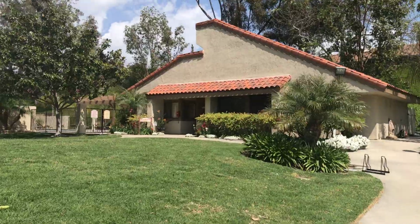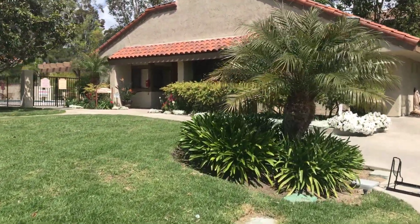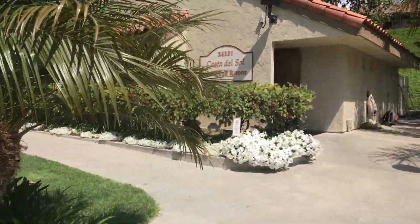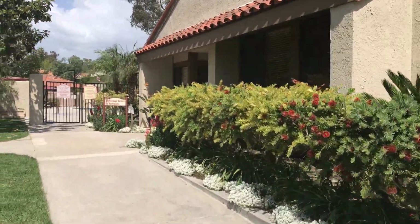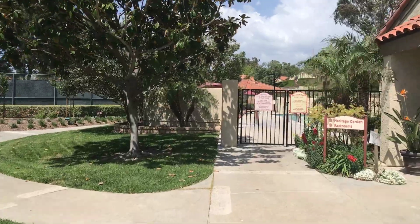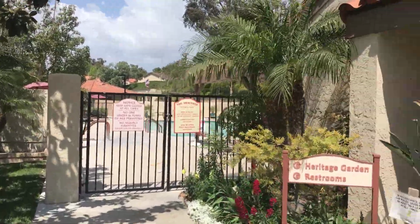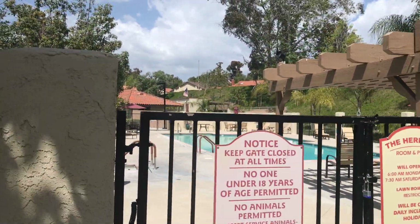And we've got really nice restrooms for the pool facility. There's a hot tub there as well. There's no dining on site, no actual restaurant, but there's a restaurant at the golf course, right outside the gate. So that's the Heritage Room. And then this is the pool here, and there's a hot tub.